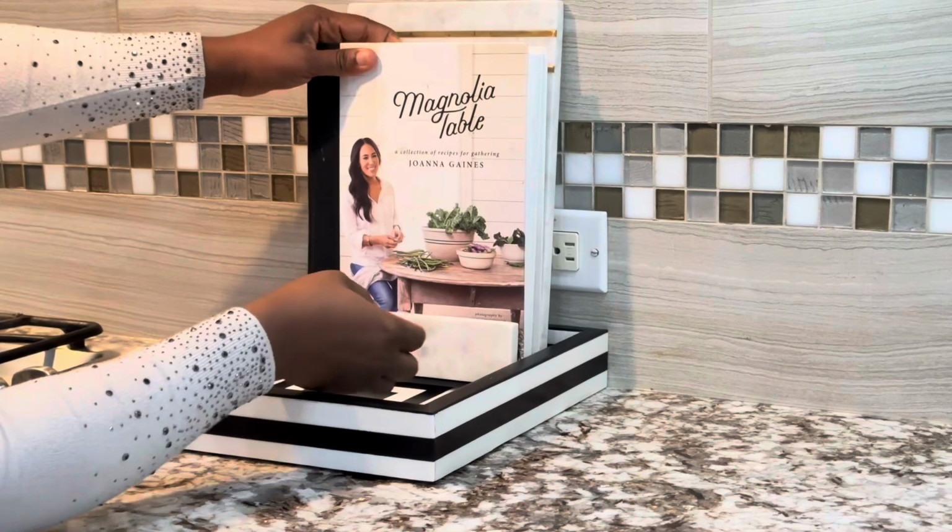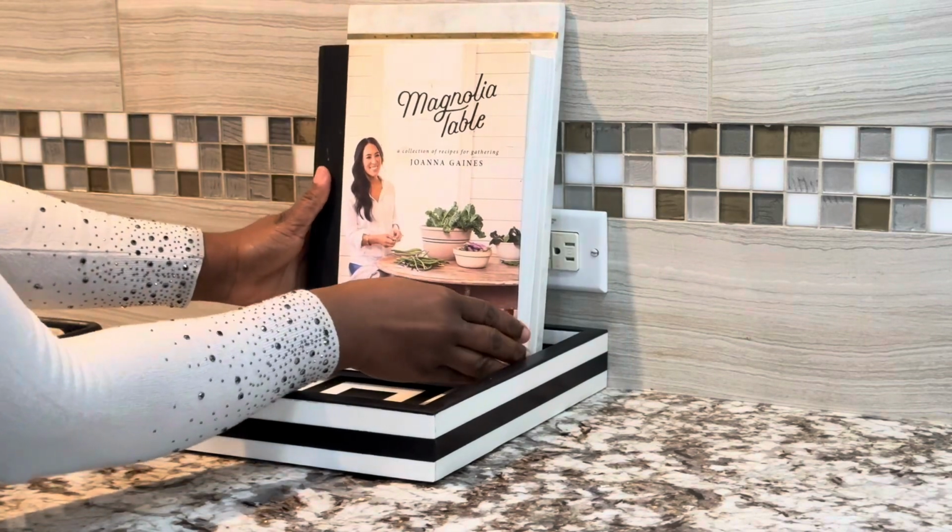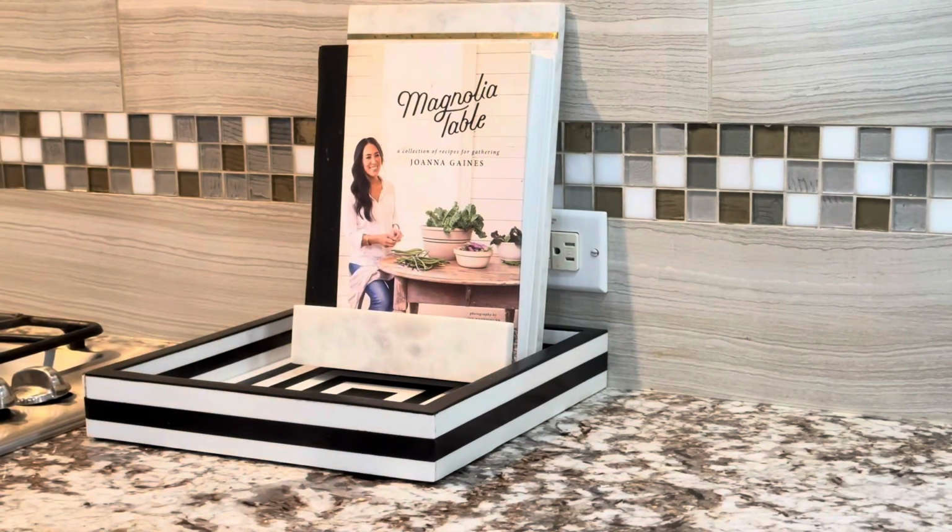Now, I have a book holder and a book here. This is a cooking book. When I need some inspiration on especially American dishes, I use this book to check what to do. It brings that aesthetics into the kitchen, and it's also functional because I can use it when I'm trying to cook, and I love it so much.